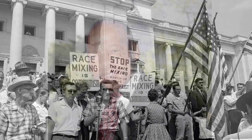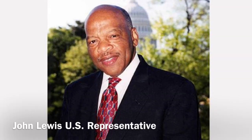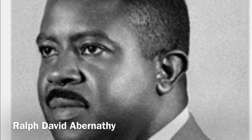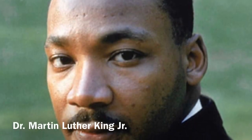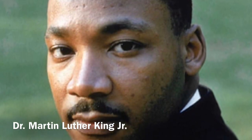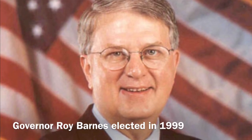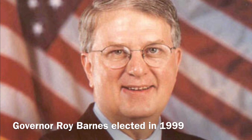The civil rights movement was taking place at this time, and the civil rights leaders and African Americans were seeking equality and used protests, boycotts, and other methods to draw attention and enact change. During the late 1980s, black legislators pushed to have the Confederate battle emblem removed with no success. In 1999, Senator Roy Barnes was elected governor and began to think about changing the state flag.